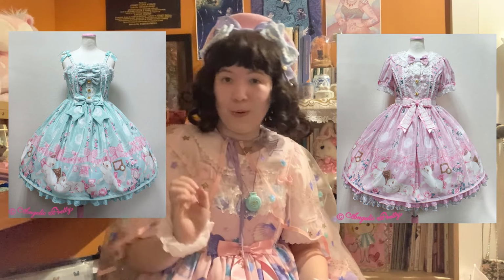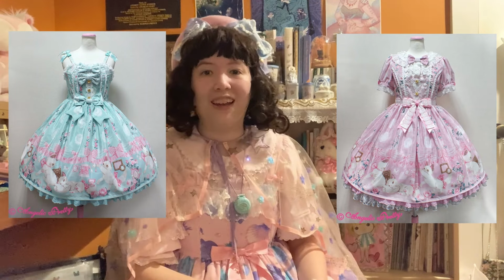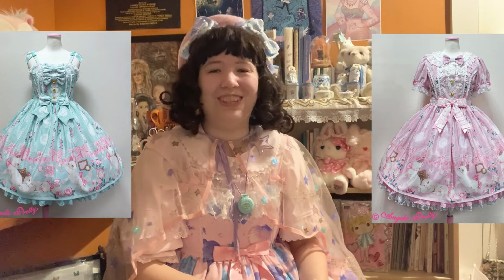Cat's Tea Party, Whimsical Vanilla Chan, Princess Cat. I feel like I've ranked every cat print 5 out of 5, so I'm going to rank this one a 5 out of 5 too. Romantic Cat gets a 5 out of 5.